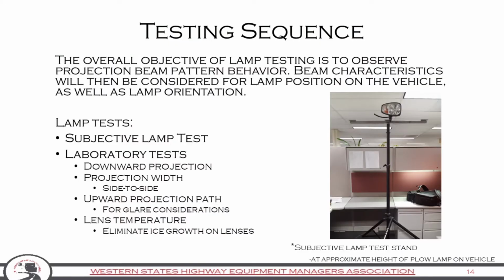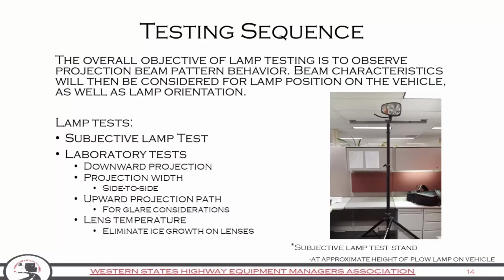We looked at the surveys from WSHEMA. We were looking at how we start to correlate what we can measure in the lab to what our operators experience. We bought all these lamps that I just showed you. We bought all of them, and we went out and did a couple of different types of tests. We did a subjective look at it, and this right here is our snowplow light stand. We set it up at the same height as our current plow trucks.